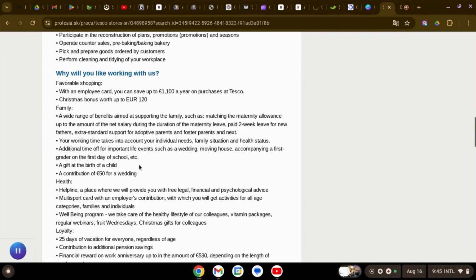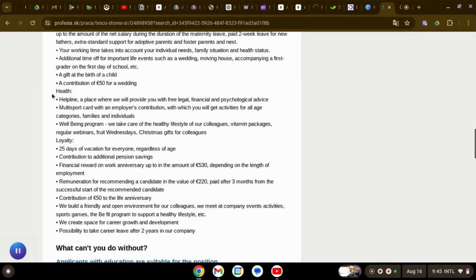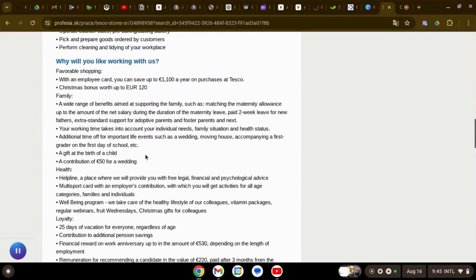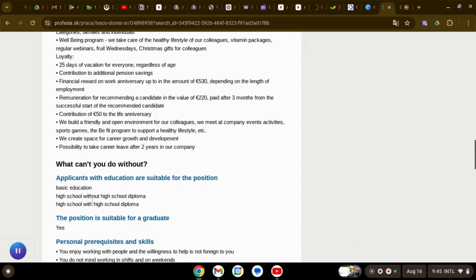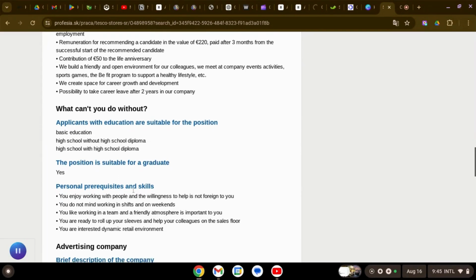You can see they have lots of benefits. So make sure you read through everything. Applicants that can apply for this position are the ones with basic education, high school without a high school diploma, or high school with a high school diploma. The position is suitable for a graduate.